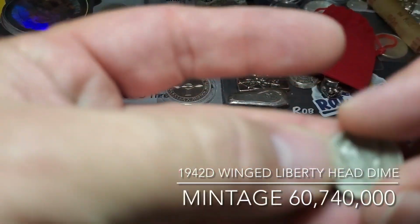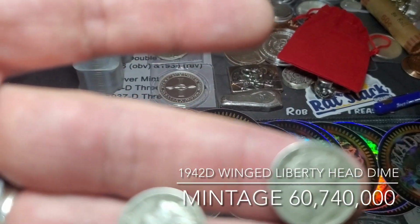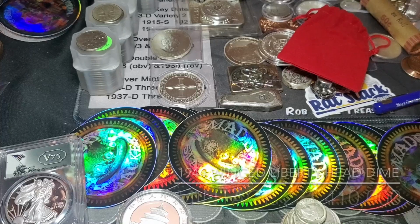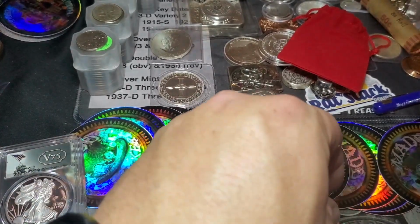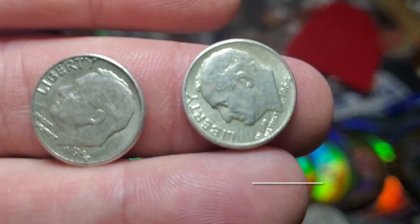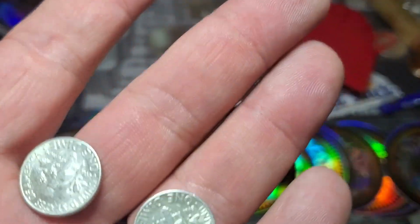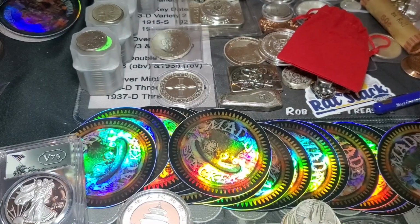The mintage on these was 60,740,000. Then I got a 1944 no mint mark. The mintage on that was 231,410,000. And then, of course, I got two 1964 D Rosies. Mintage on these wasn't very high. It was only 1,357,517,180. So I have a very small percentage of that mintage.